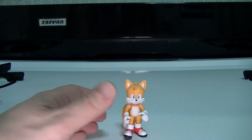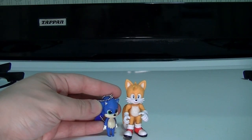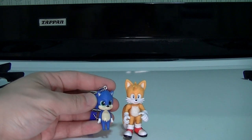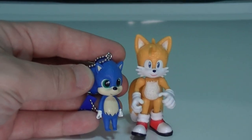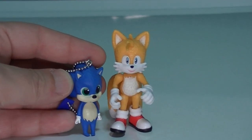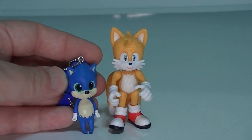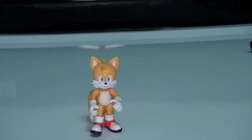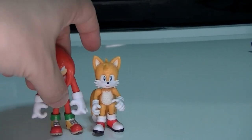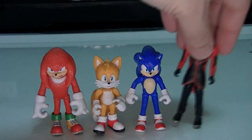Looks pretty darn great. And just to have a little bit of fun, let's put Baby Sonic from the first movie next to him. Oh, I am having so much fun. This is like heroin to me. I am having such a dopamine hit right now. But yes, that is the set. Five wonderful little figures.